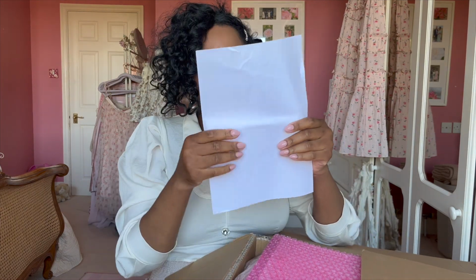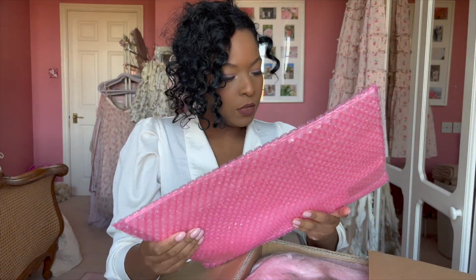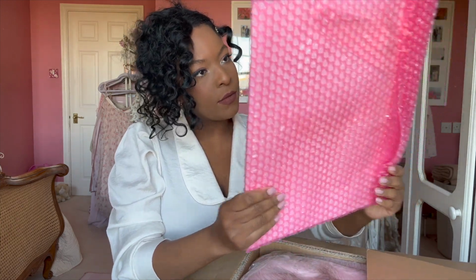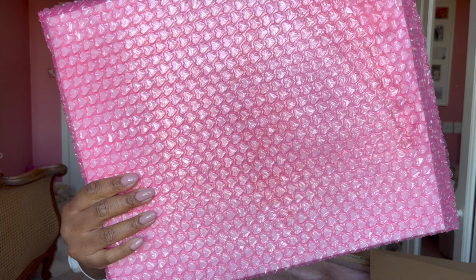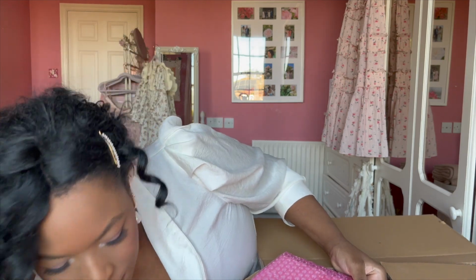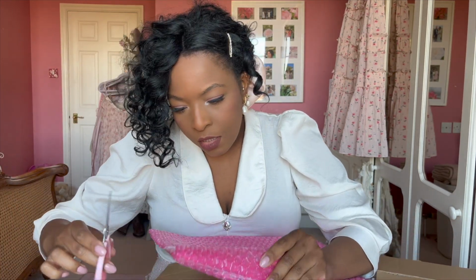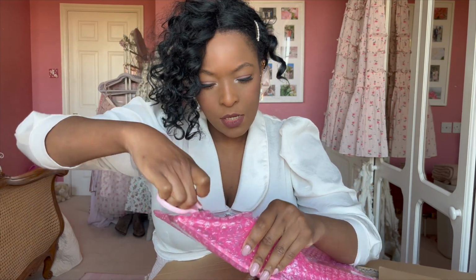So I've got my invoice, which I will toss to the side, and then, what is in here? So there's this thing, which is very cute bubble wrap. I don't know if you can see that, but it's got hearts on it, which is very cute. Oh, I don't wanna ruin this, but I think I'm just gonna have to cut into it to try and get it open.